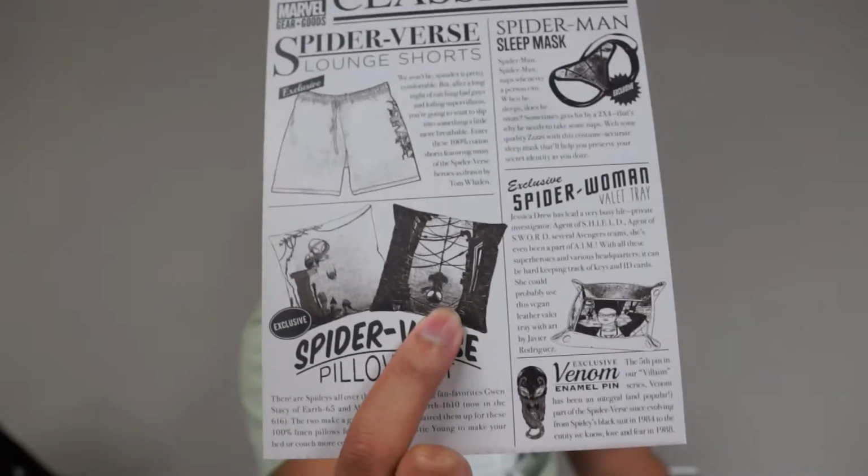Then we have the exclusive Spider-Verse pillow set. Here's a full picture of the other pillow that I didn't do. Of course, it's not in color, but there you go. There are Spideys all over the world, including fan favorites Gwen Stacy of Earth 65 and Miles Morales of Earth 1610, which is, he's now in the 616. They rolled him over after the whole actual Spider-Verse event.